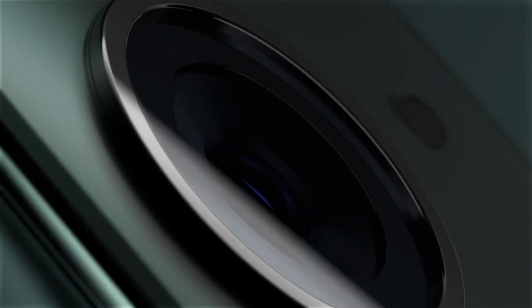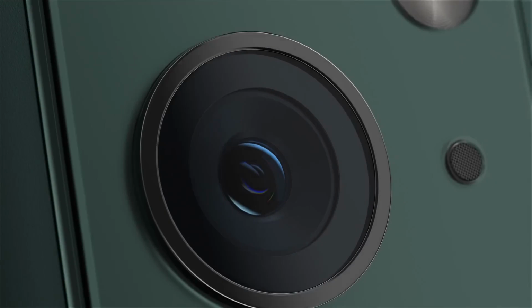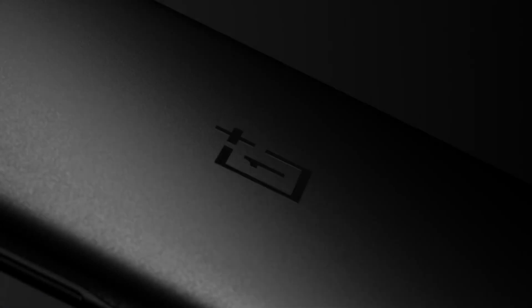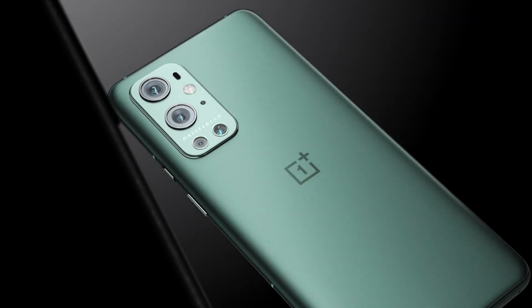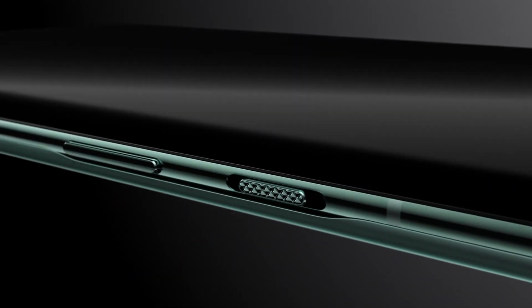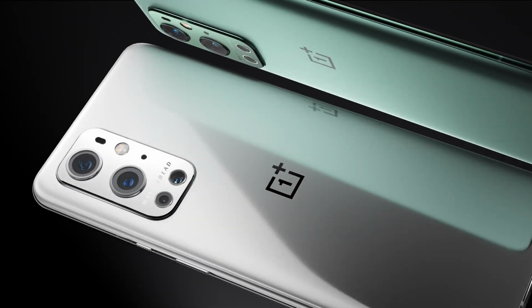Now last year, one change that OnePlus did in its launch strategy was that in the second half of the year we only got one phone under the T series named the OnePlus 8T. There was no 8T Pro like the year before. So this time as well, OnePlus is going to launch only one phone under the T series, and no, it is not the OnePlus 9T.